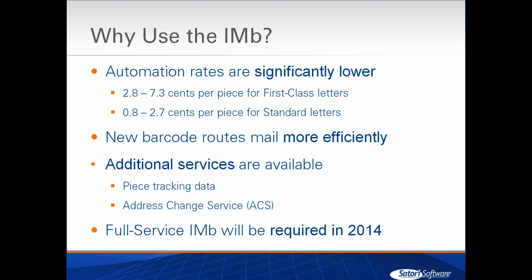There are some additional services that are available, and some of them cost a little bit extra, and some of them actually are free. So for example, anytime you're using the Intelligent Mail barcode, you can actually get free piece tracking data from the post office. So you don't have to have full service in order to get this tracking data. You would need to sign up with the post office so that they know how to get that tracking information to you. But you can get piece tracking data for any piece that has that Intelligent Mail barcode on it, and that's also true for the Intelligent Mail parcel barcode as well.